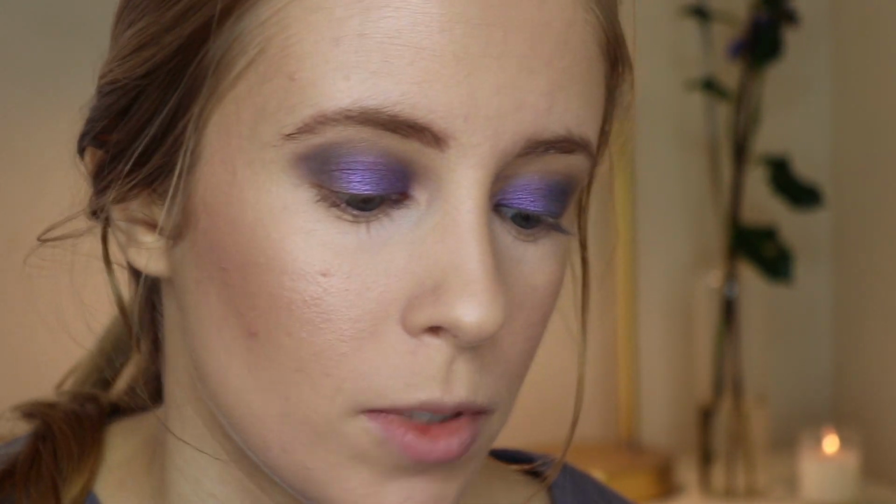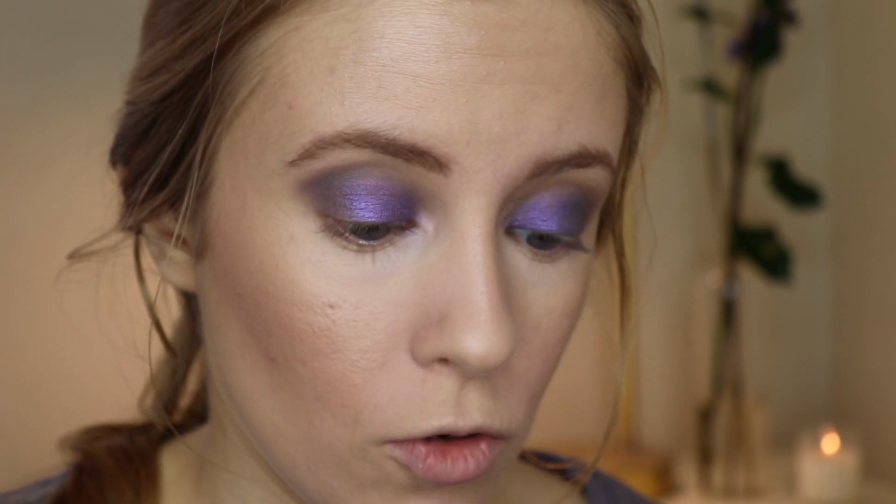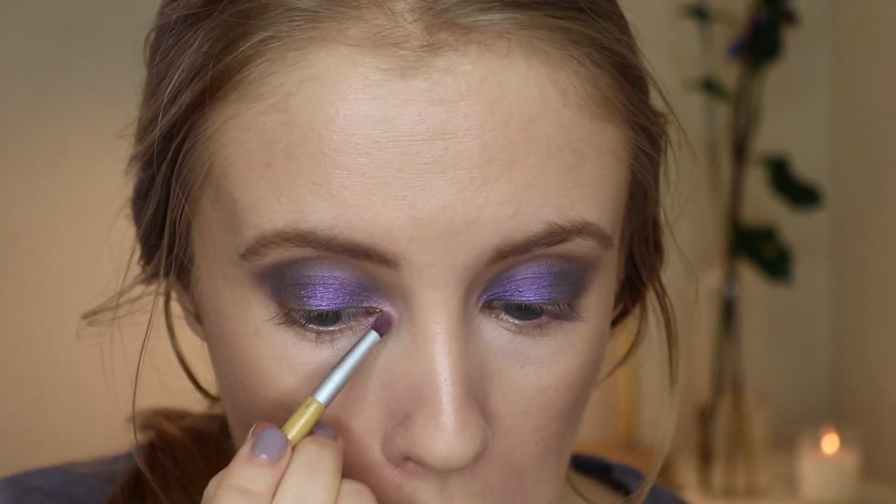I also want to show you guys this as a face highlight because I tried that the other day. I already have some highlight on, but I want to layer this on top and show you what that looks like because it looks super cool. But I'm just taking my Eco Tools smudge brush and placing this on the inner corner, and then I'm also going to layer it a little bit overlapping with that purple shade on the lid.